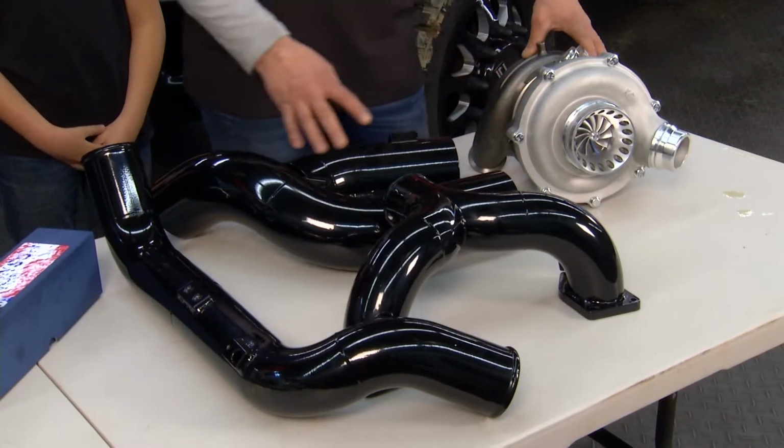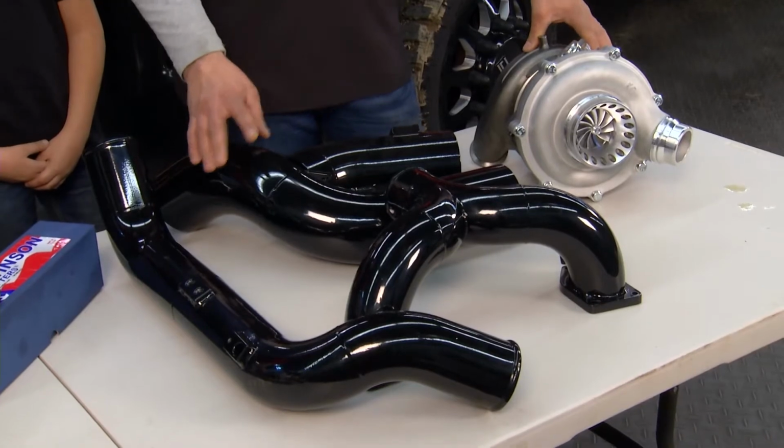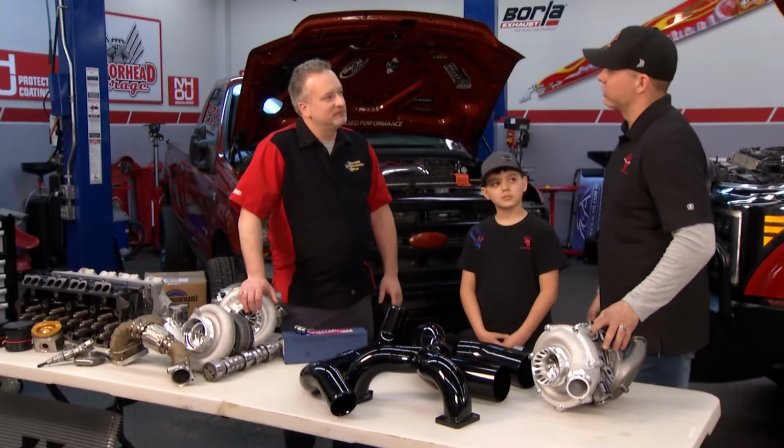This turbo right here is going to pair amazing with this pusher piping kit built here in America to drop your EGTs 200 degrees on the 6.7 Power Stroke. And that's on the 6.7.